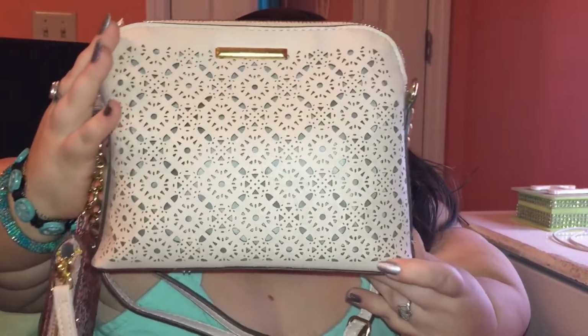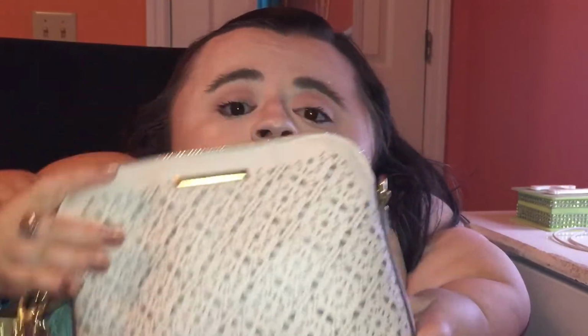It is so beautiful. It has matched all of my outfits that I have worn this month, and I have just been obsessed with it. It's super roomy. It was very inexpensive. I think I only paid like $9 or $10 for it, which isn't bad at all. So that is my first July favorite.